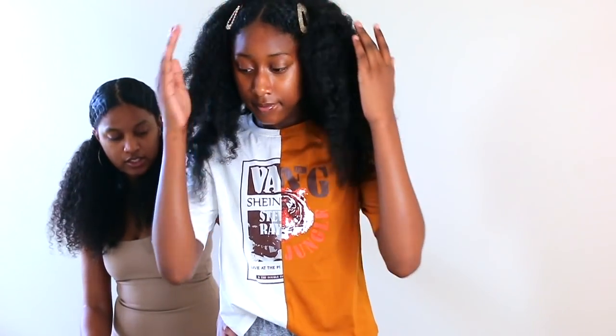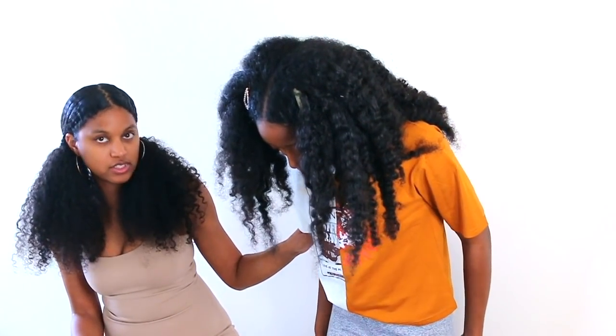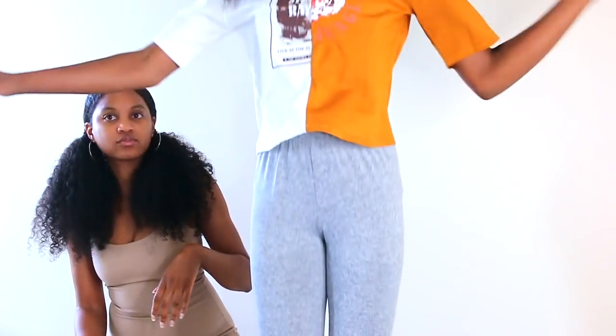Cute. Wait, let me see. Did this come together? Was this a two-piece? Oh, you put this together. Okay. Yeah, this is leggings. But they didn't have a bottom to this. Well, they might have had a bottom to this, but I didn't see it. So I just got leggings.